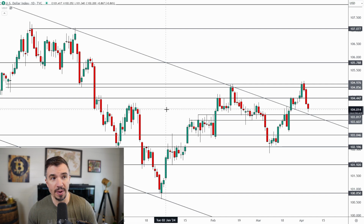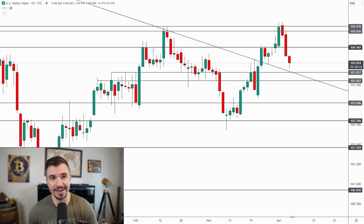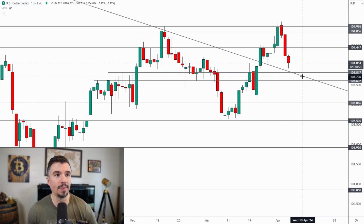Now, we do have non-farm payroll coming up, so keep that in mind. We are likely to see a lot of volatility here for the DXY. And also keep in mind, too, notice this candle that broke down here yesterday. Now, this candle closed right there at the low, and so far we have seen absolutely no retrace of this candle that broke down.